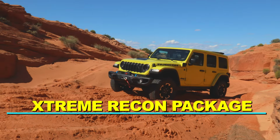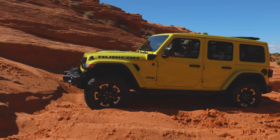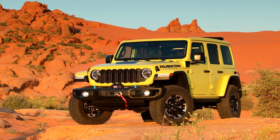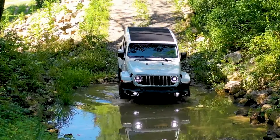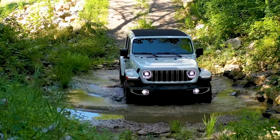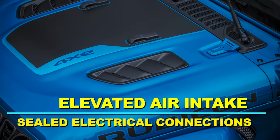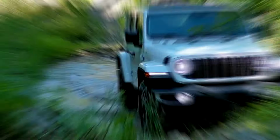The available Extreme Recon package takes capability even further with additional lift, larger tires, and enhanced protection for the most demanding trails. This package transforms an already capable vehicle into something that can tackle terrain reserved for purpose-built rock crawlers. Water fording capability allows the Wrangler to cross streams and navigate flooded areas that would disable other vehicles. The elevated air intake and sealed electrical connections ensure the engine keeps running even when water reaches the door sills.